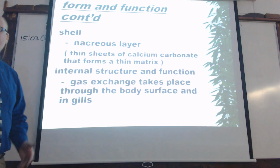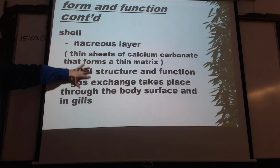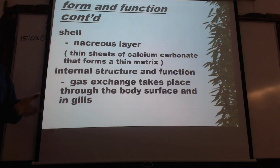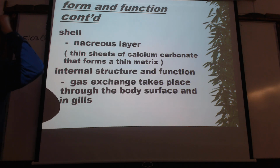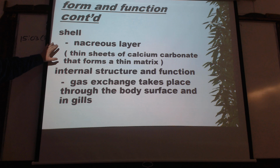Muscles also do a protective function, but nothing like having a shell. Because when we talk about protection for our body, muscles do it, yes, that's true, but we don't really associate muscles as a major protective function. We leave that to what body system? Yeah, bones, okay?